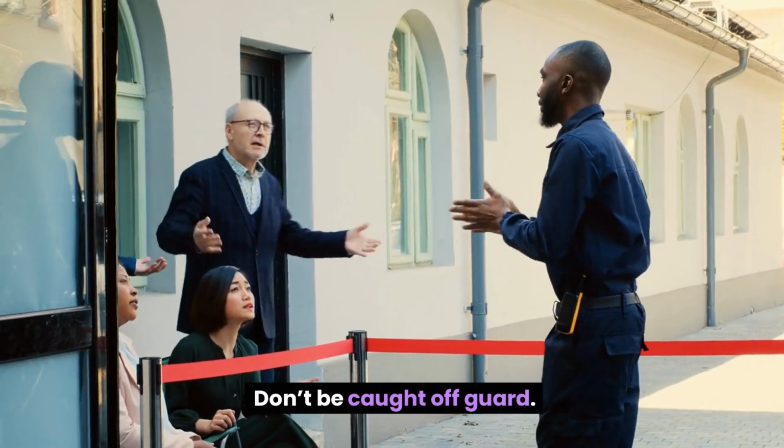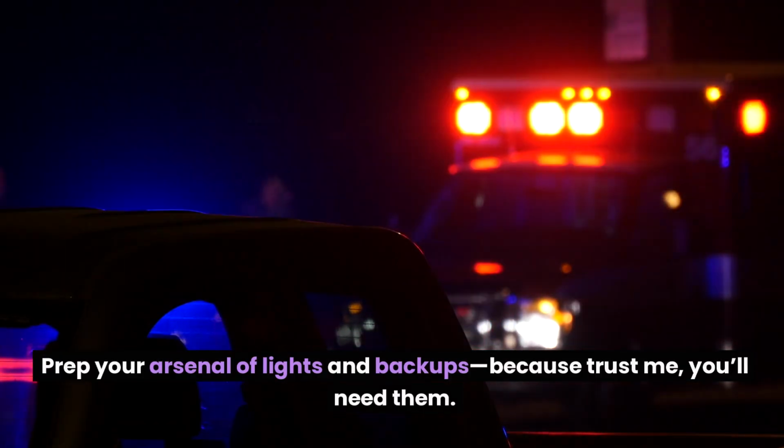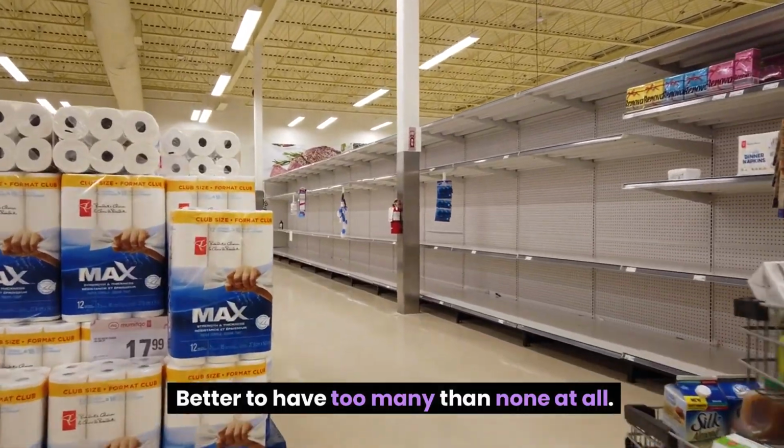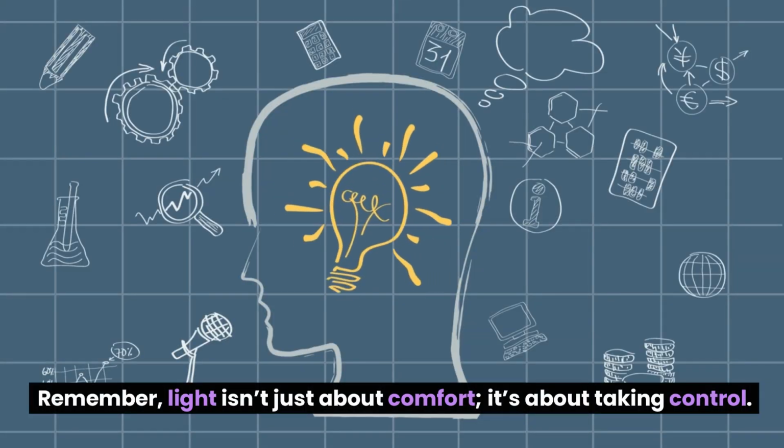Don't be caught off guard. Prep your arsenal of lights and backups, because trust me, you'll need them. Better to have too many than none at all. Remember, light isn't just about comfort, it's about taking control.